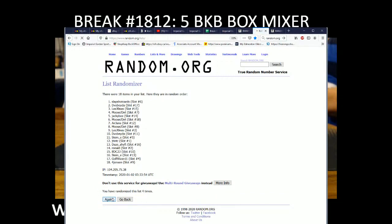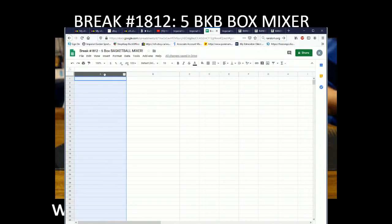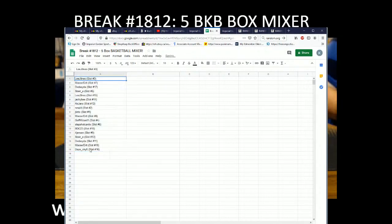So 4, 5, 6, 7, 8, 9 and 10. So we got Lee Jones, spot number 1 on the top, and Day Shift with spot number 16 on bottom. I'm going to discard 2 fire energy from my hand. So Lee and Day Shift. I get to switch your guy with who I want.